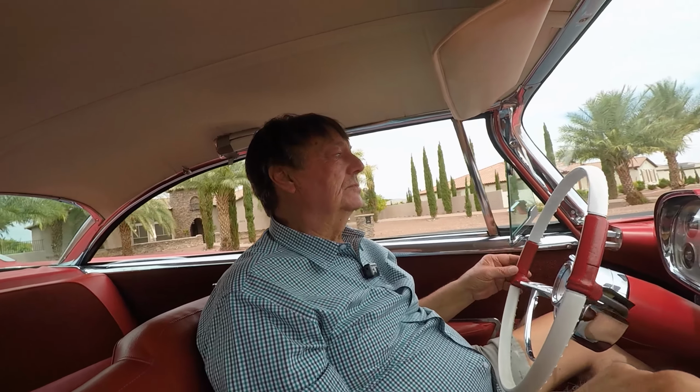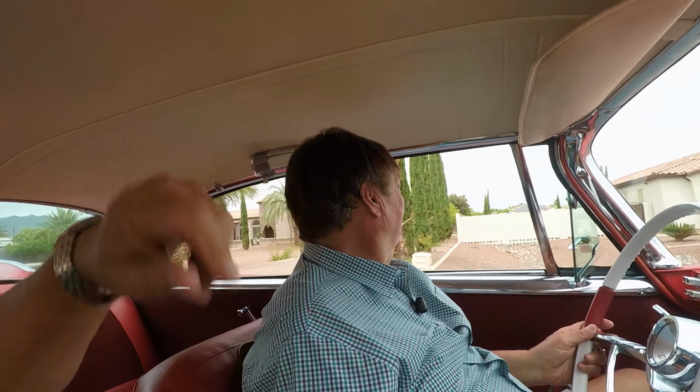Now, something else you mentioned off camera was that this is the only Plymouth with a 350 engine in it. The only year. Really? Now, my 57 Fury, which is a Golden Commando also, has a 318, the old Y block 318. And the 350 was only one year, 1958. And it had the dual quads. The Golden Commandos had the dual quads.